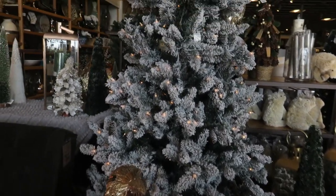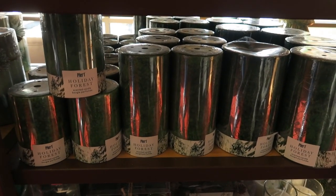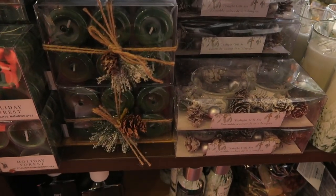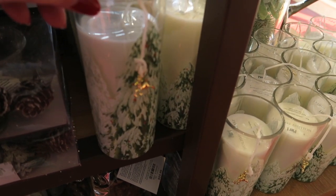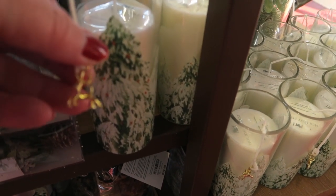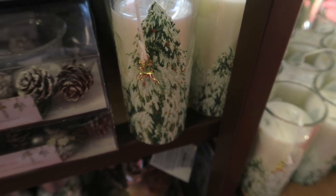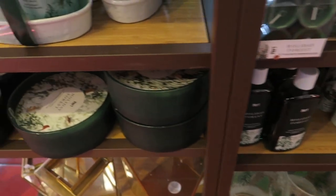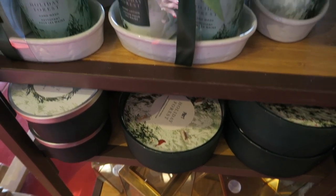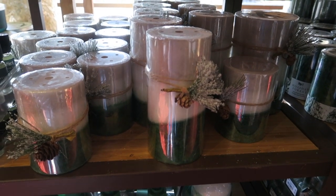There's so much Christmas stuff here, you guys. It's like everywhere. And then behind me, we've got all the... Can't really see that well because of the sun coming in at that angle, so sorry about that. And then we've got some little pine tree candles here with a little deer charm hanging. If we can get that to focus. There we go. It's got a little deer there. And then we've got some big Christmas tree candle holders down here. Those are really pretty. Got some little green candles here and some little holiday soaps. Little pine cone and green candles.